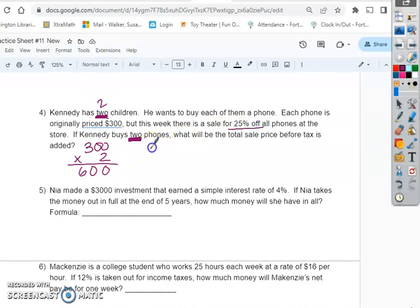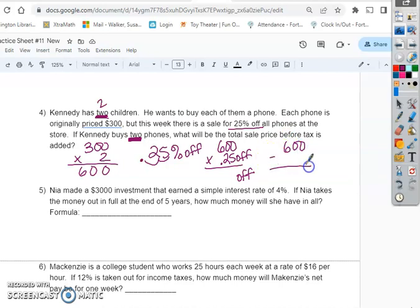25% off. So we change the percent to a decimal and multiply. You've heard me say that over and over, okay? 25% to a decimal and multiply. Now, 25% represents the off. So when you multiply, you're going to get the off, which means you are going to subtract the off, $600 minus whatever you get here. Okay, guys, off. We've talked about it over and over.